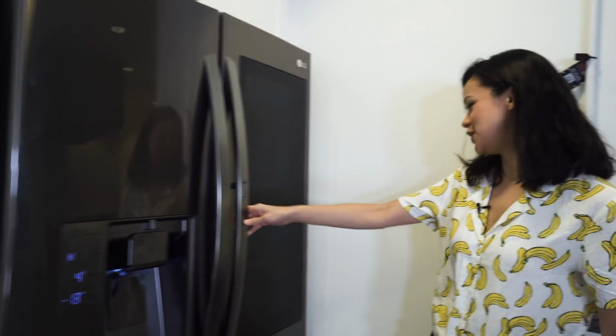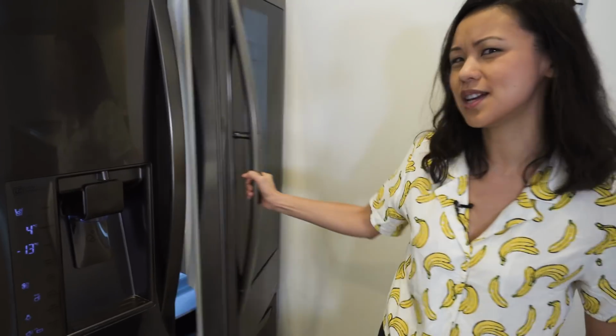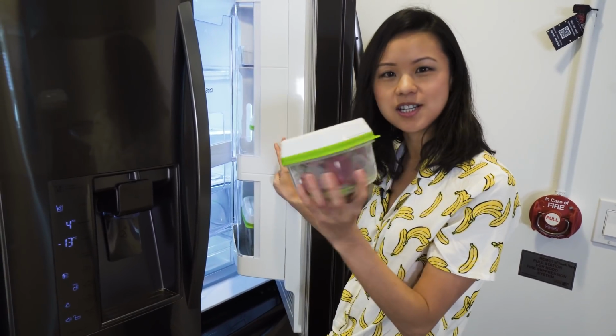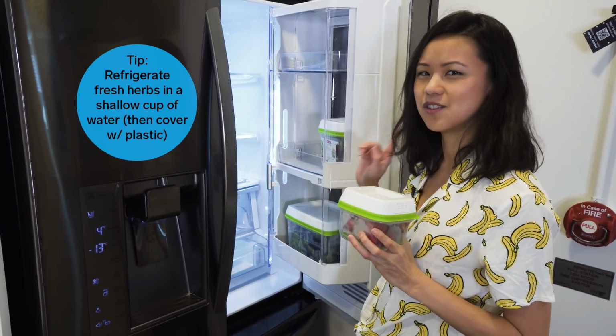And this is a really cool feature of our LG fridge. If you knock on the window, you can see what's inside. So let's see what we have inside. I've got some shelf life testing happening right now. We were sent these containers that are supposed to preserve fruits and vegetables. So we're just trying them out to see if it really works.